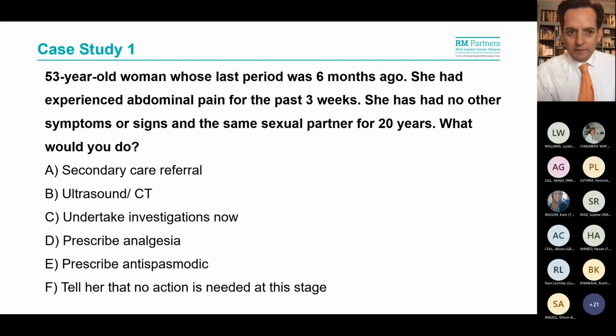I don't know if the results appear somewhere. I don't know if I can see, perhaps someone else can see the results. Can anyone see what people answered? I can see them for you, John. So 52% said undertake investigations now, 41% said ultrasound and CT, 5% said secondary care referral. Okay, so the problem with this study is obviously we're talking about ovarian cancer and referral and symptoms, and you're an engaged and clever group of GPs. This vignette was actually part of a study that I was involved in, the research group I lead. Next slide, please.